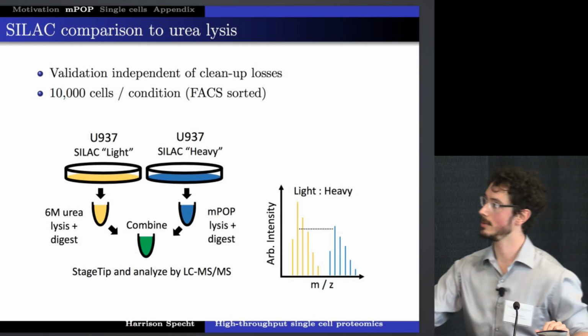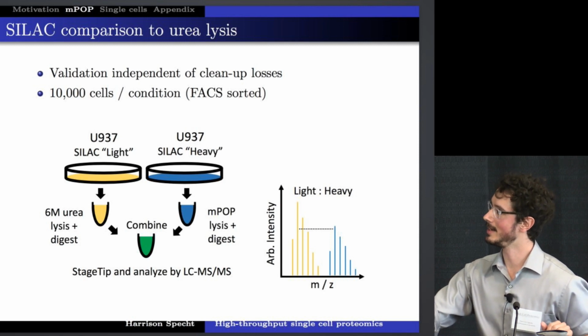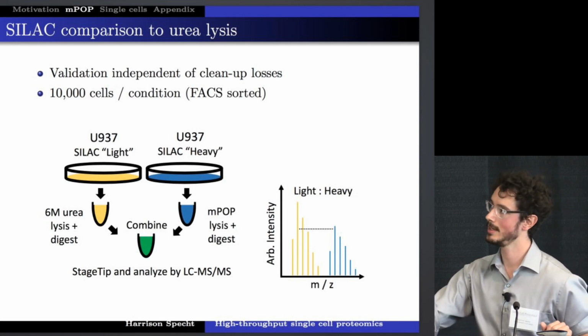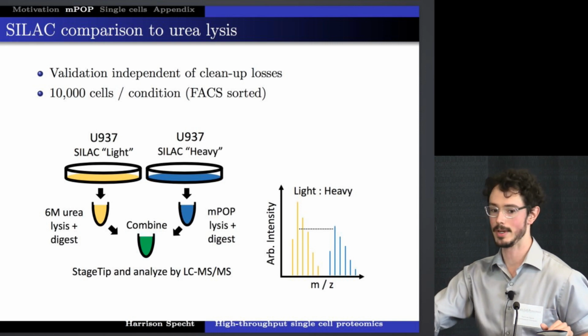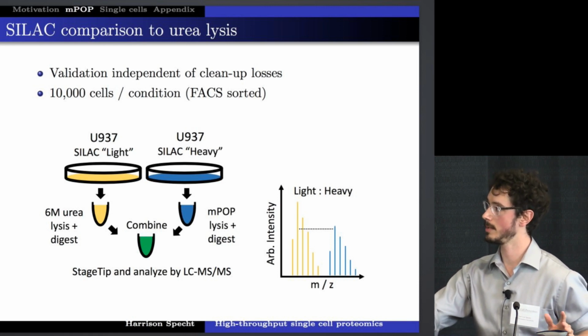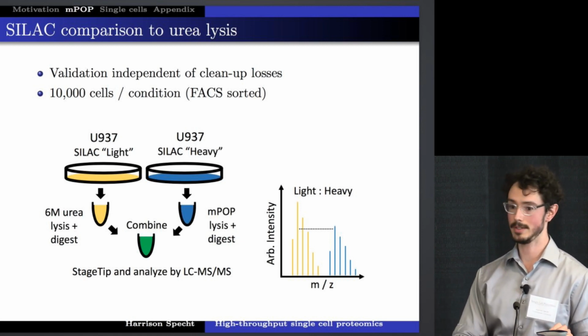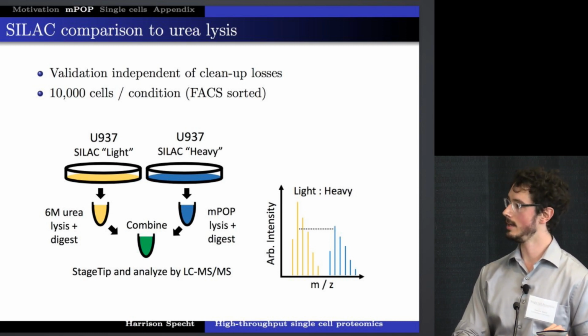Here's a hypothetical spectra that we can look at, and oddly enough, I chose the same colors as SAM for the light and heavies. And what we see here is, for instance, since I'm going to color code urea in yellow and mPOP in blue, we look at this MS1 spectra of an individual peptide, and we can compare their relative intensities. In this case, we see a higher efficiency of processing of protein and peptide extraction in urea as opposed to the mPOP sample for this individual spectra. This is a hypothetical spectra, and of course, looking peptide by peptide is very hard, so let's look at the whole proteomes.